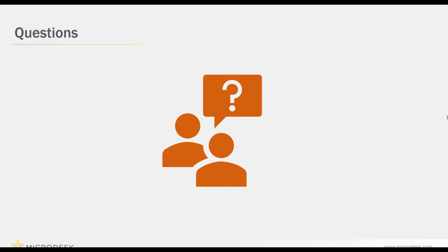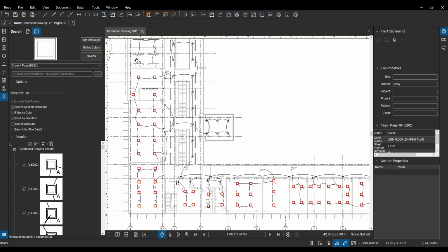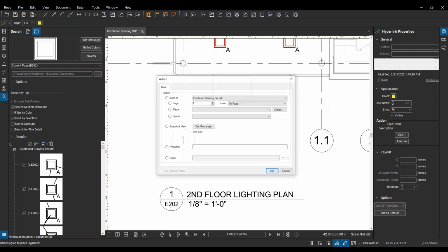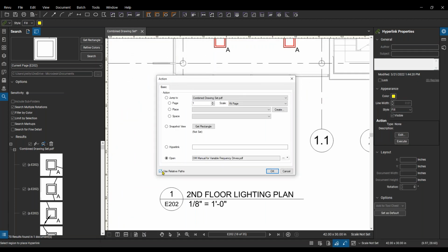So when you're hyperlinking, you can choose whether you want it to be relative or absolute. So if we just make a hyperlink from scratch here, I'm just going to hyperlink this. So if I'm opening a separate drawing, like a spec sheet or product cut sheet, right? So I have a path to something, let's just path to this document here. And then this toggle, use relative paths.